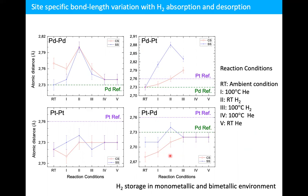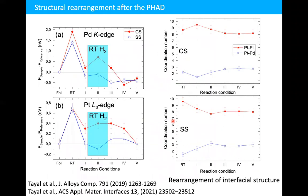Moreover, when we compare this trend for the core-shell and the solid solution nanoparticle, we found that the solid solution nanoparticle shows somewhat higher hydrogen storage properties compared to the core-shell nanoparticle. So to understand this, we have compared the variation in the edge position for the solid solution and the core-shell nanoparticle. And what we found is that at the room temperature hydrogen absorption condition, the solid solution nanoparticle is in a more highly reduced condition as compared to the core-shell nanoparticle, which is contributing to the higher hydrogen storage properties.